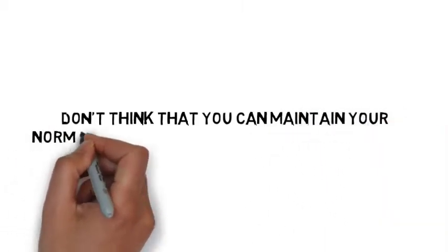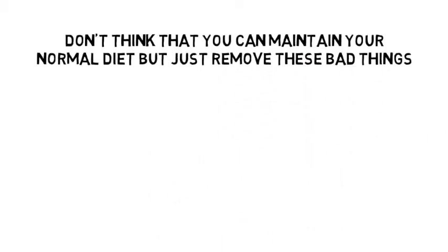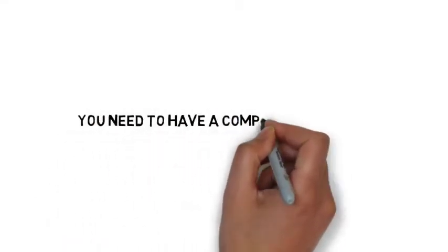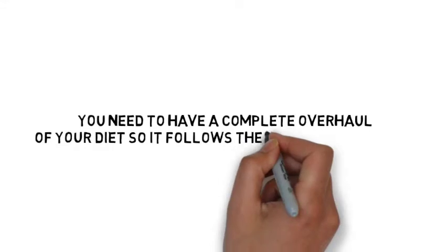So don't think that you can maintain your normal diet but just remove these bad things. This won't have the effect that you desire. You need to have a complete overhaul of your diet so that it follows the Mediterranean diet, and then ensure that within your diet you pay specific attention to the foods on this checklist.